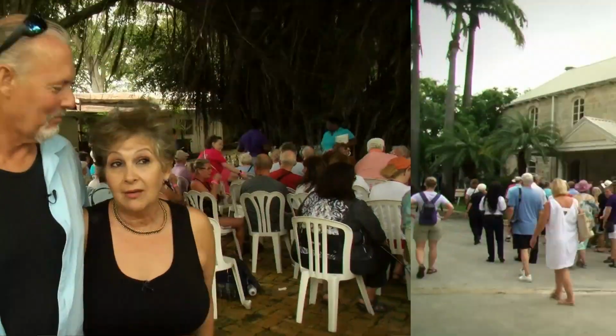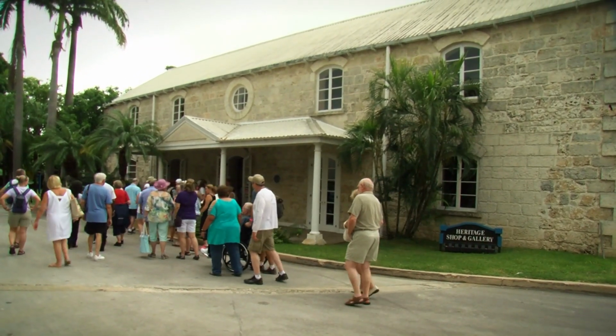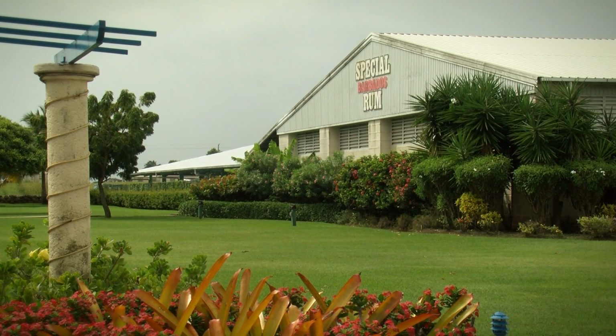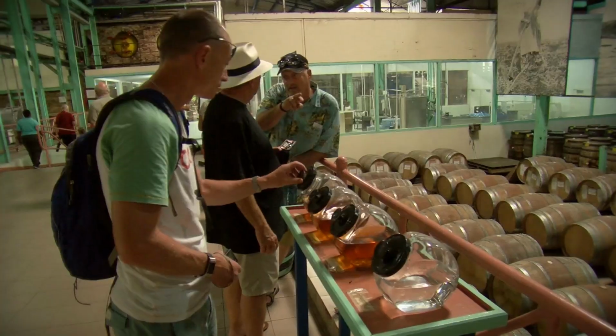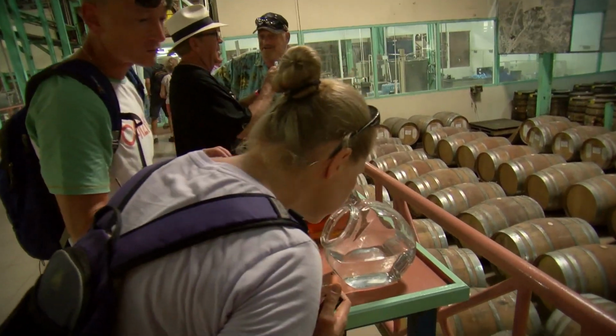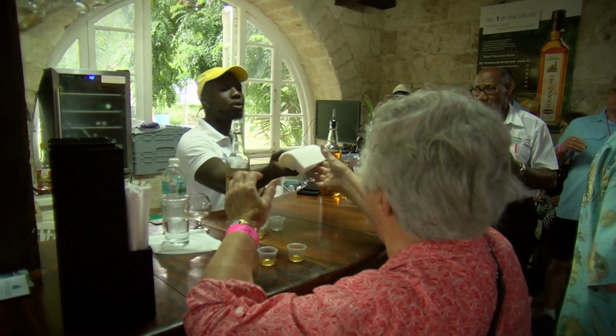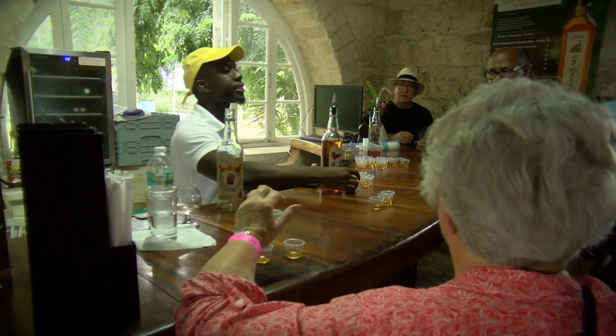You really do win. To complete our education, or rum run as some called it, our next stop was the Foursquare Rum Distillery. Here at this working distillery, you get a great idea just how rum is made, all the way down to how it is aged in oak barrels. And fortunately, that does away with those deadly lead pipes.